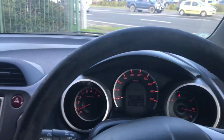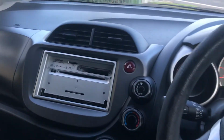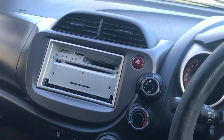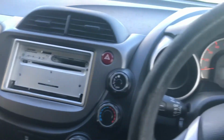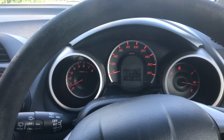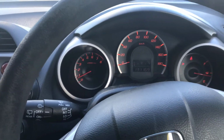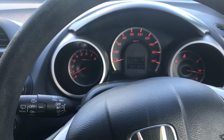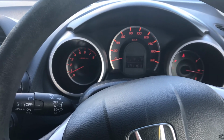Runs and drives beautifully. Obviously just went around the outside of the vehicle, to give you an idea of little marks and scratches that are on the car. Not to be unexpected with a used vehicle, so. But the main important thing is it's got a warrant of fitness, it'll have rego when sold, and yeah, it drives and it's been serviced, engine and gearbox, which is a plus.